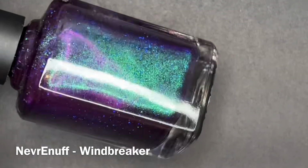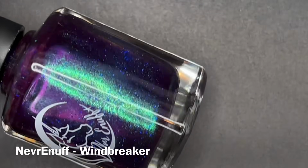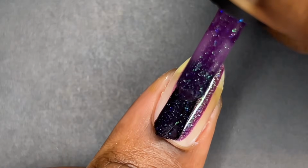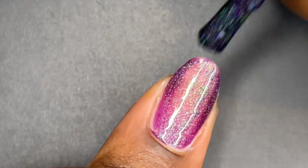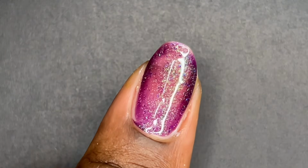This is called NevrEnuff Windbreaker. I actually saw this on another YouTuber's channel when this originally released in Polish Pickup of April 2021. And yeah, it wasn't even on my radar until I saw it. And can we just talk about this brush? Oh my gosh, I need to find this brush and replace every single polish I have in my collection with it because it is outstanding.